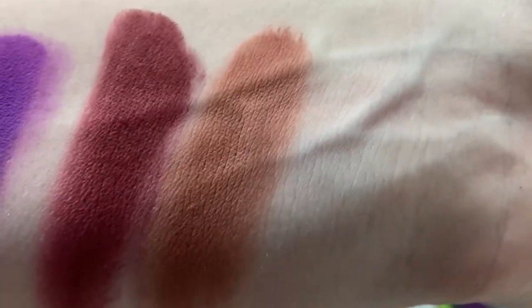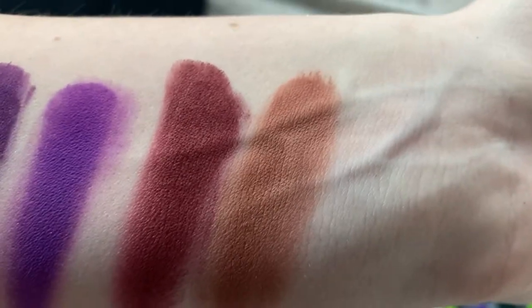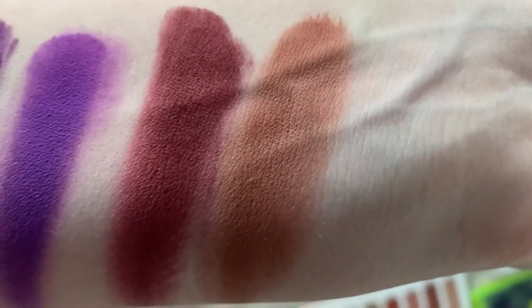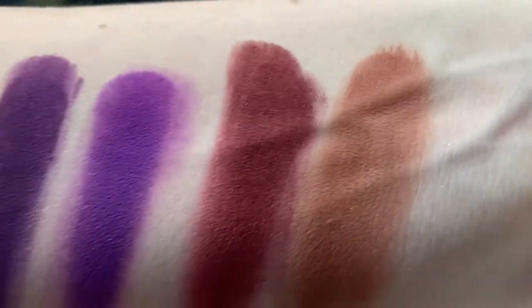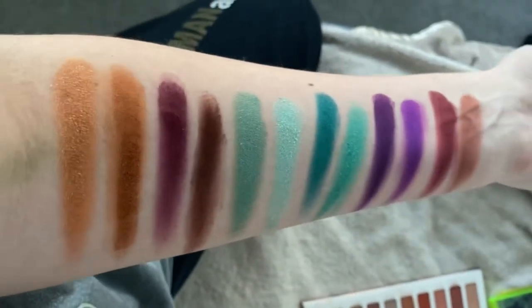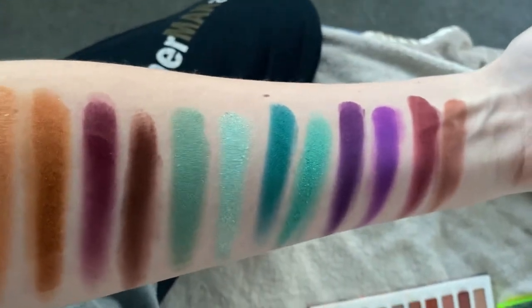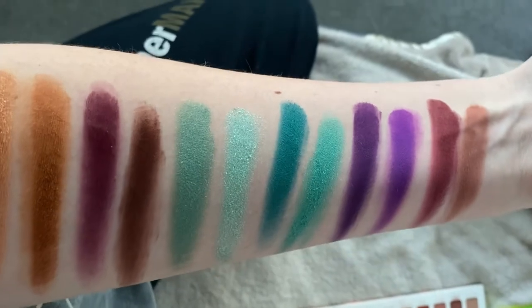This is the shade Nueva Vida from AMOR y MARIPOSAS. And then I put it next to the shade Downtown in the 27 palette. Really not the same. So this was a fabulous addition to my collection. No repeats. Woohoo! I hope you enjoyed seeing the looks that I made with this palette and the swatch comparisons.